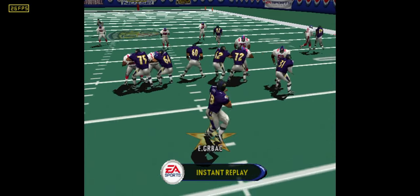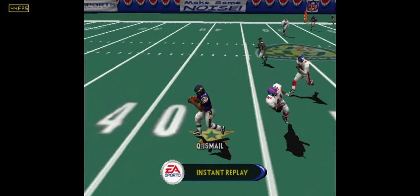Let's take a look at that one again. He just reared back and fired that one in there.